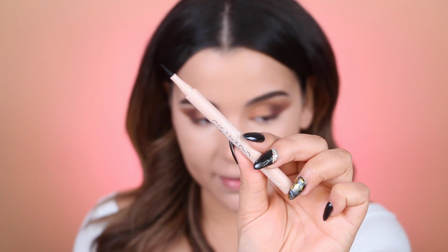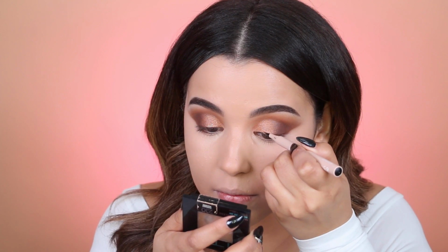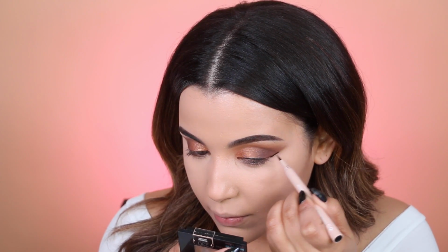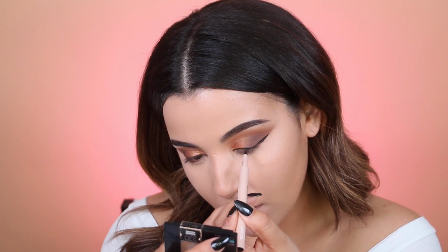So they also came out with this black liquid liner in the GIGI X Maybelline collection. This one is just in the shade black. It's a felt tip liner. So what I'm going to do is I'm going to create an intense cat eye wing.